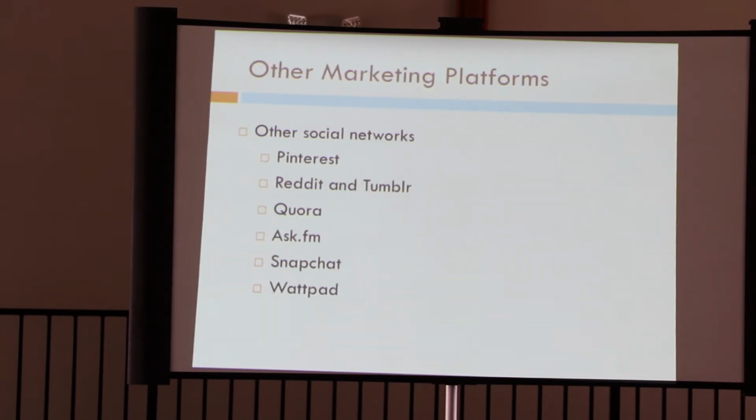So other social networks, you have Pinterest, Reddit, and Tumblr, Quora, AskFM, Snapchat, and Wattpad. Wattpad, that's a good one. So these ones are just optional, but they're there. Quora and AskFM are really good for nonfiction books because you can answer questions or post questions and answer them yourself. Reddit and Tumblr, unless you're really into those, it's a little daunting. I personally don't like them, but they are useful. Pinterest, a lot of people like that so they can pin stuff.